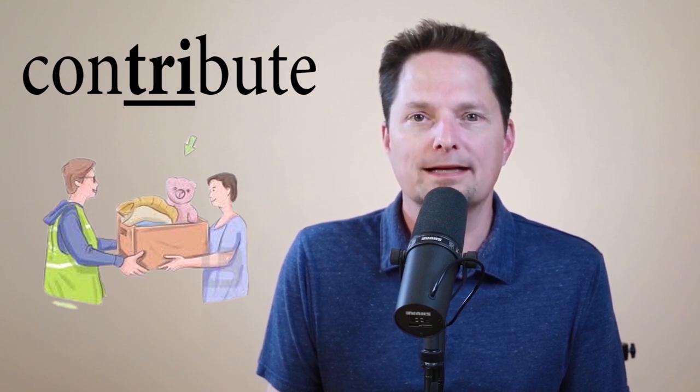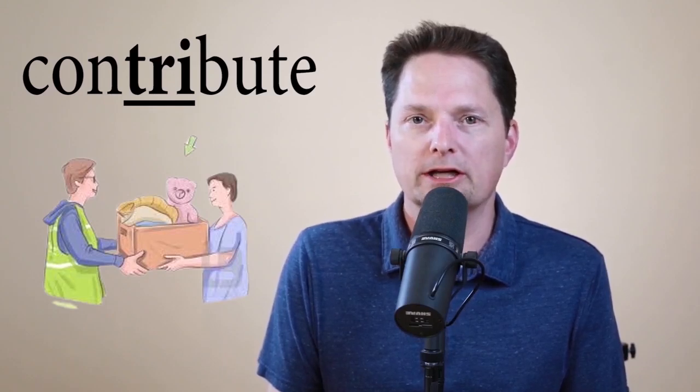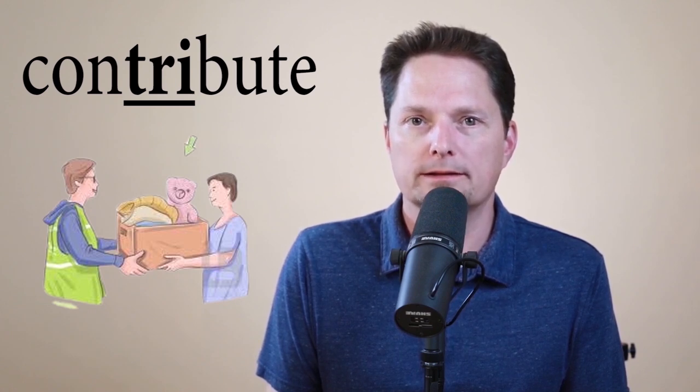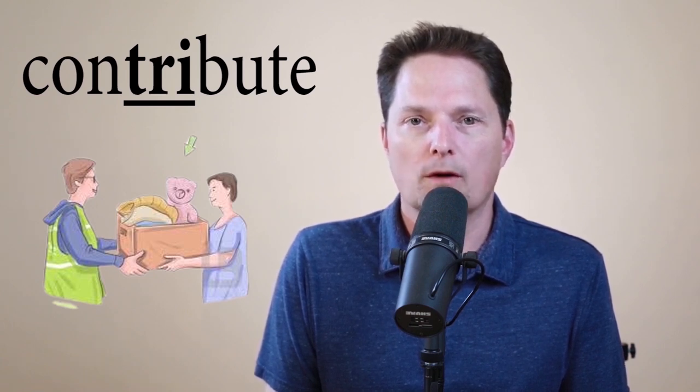Then for the second syllable, we have TR, and TR makes the ch sound like chicken, plus the R together, tri. The I after TR is a short I, so we make the sound I like in is. Together, contribute. Remember, the BU is not boo, it's not contribute, it's contribute. Make the U sound. Contribute.